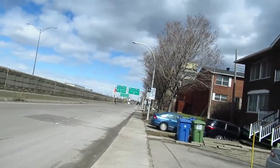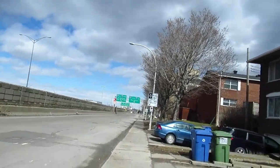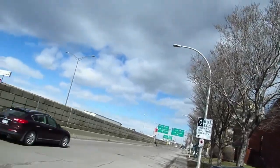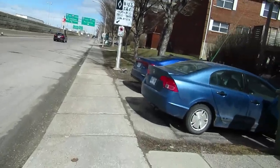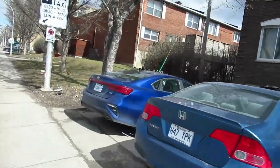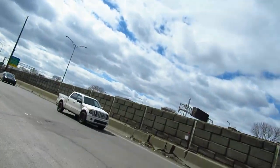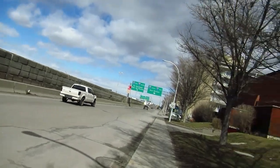Good day, sunshine. Good day, sunshine. Good day, sunshine. Ooh, two blue cars. Nova Scotia. Nouvelle-Écosse. Nova Scotia in French is Nouvelle-Écosse.